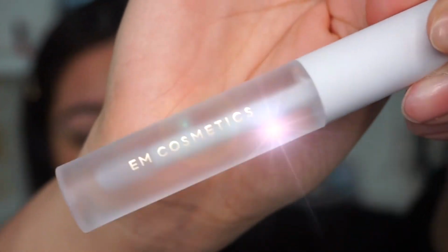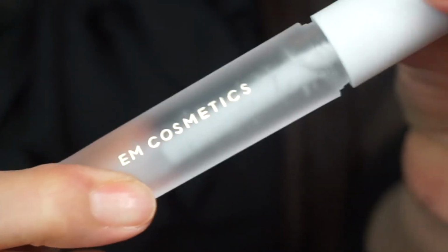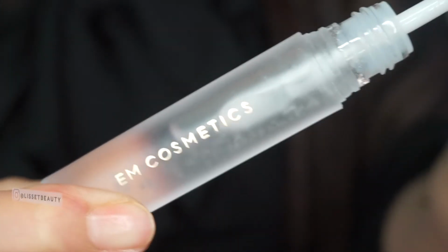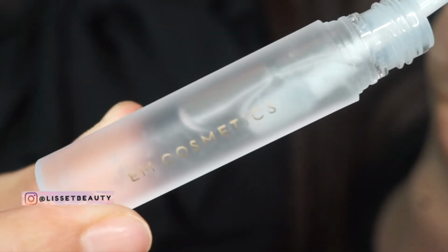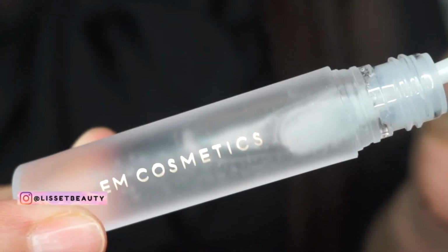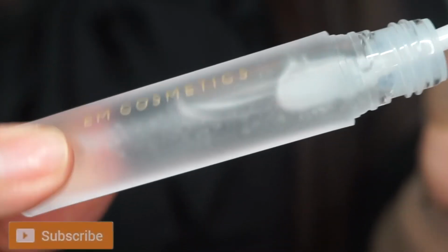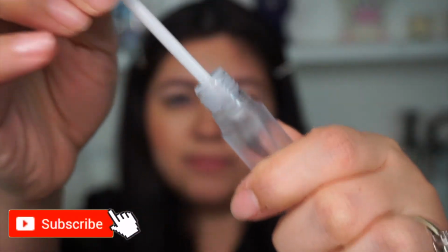This is the Cosmetics Dew Crystal Lip Gloss. Gives you a high shine and comfort without the sticky texture. It's formulated with vitamin E to help condition the lips. This crystal clear formula glides on effortlessly like liquid silk. I'll show you the applicator.